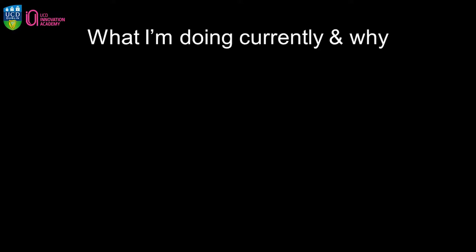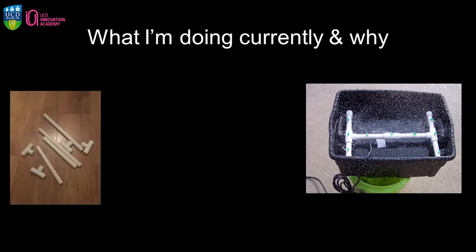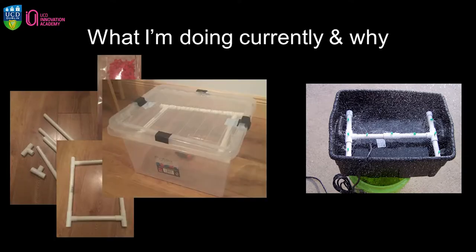So what I'm doing first is learning how the process works. We must learn before we can teach. I'm going to find out what works and what doesn't work and apply this knowledge to my own system. Currently, I'm building a version of the system shown. I have my PVC, my misters, my frame, and my volume. A few more bits and we'll be sailing.